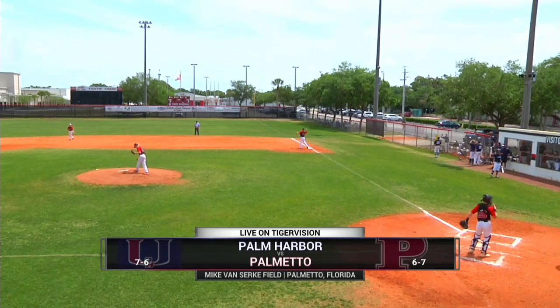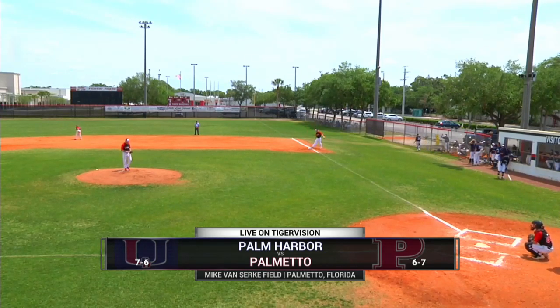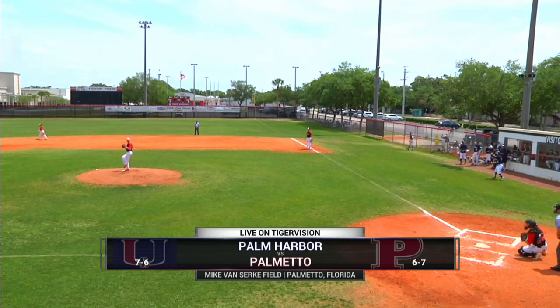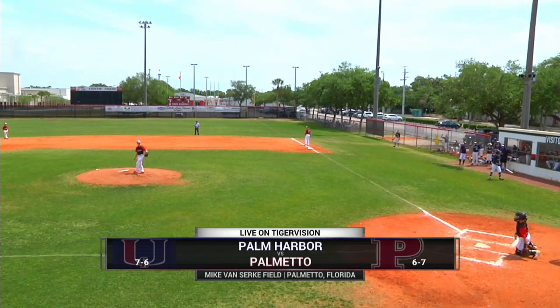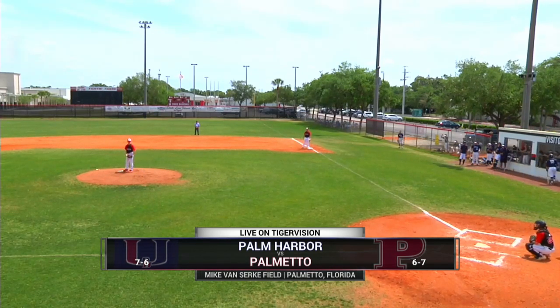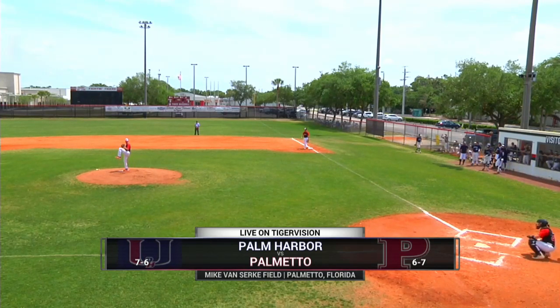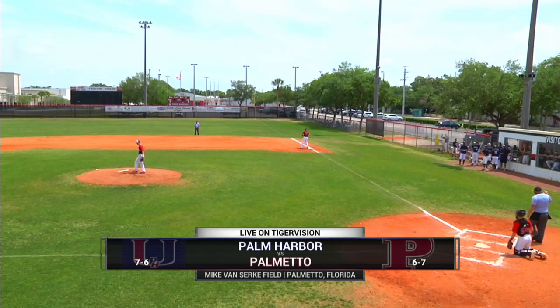It's a beautiful day at Van Zerk Field. We've got a nice breeze blowing from right to left from our right field line, which would be from south to north. It's going ever so slightly in the eastern direction, so we might see some fireworks if some guys on our lineup get a hold of the ball today. Ty Goforth, probably a top pitcher on our staff.